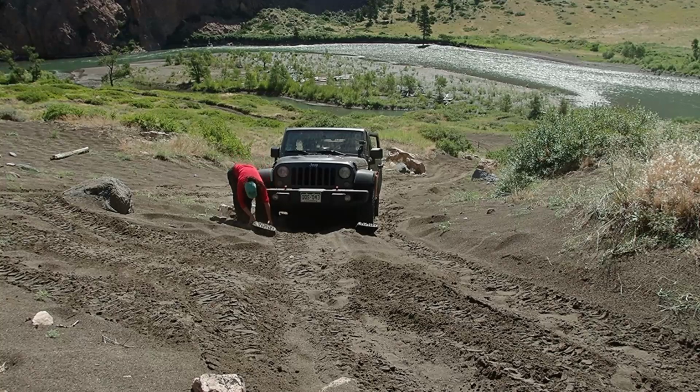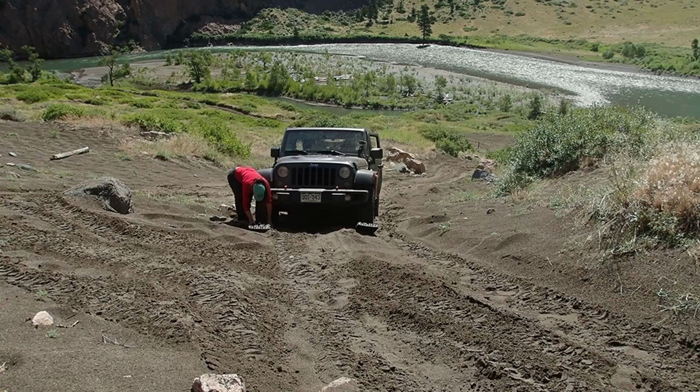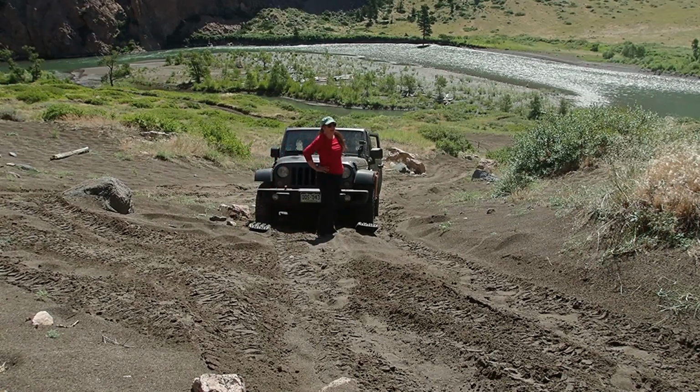I am wishing that I had brought my waffle boards, because I think they would have helped a great deal. Probably would have been a better traction aid than these, and I would have had one for each tire, and that could have saved a bit of time, but I didn't think I was going to be encountering any real deep sand this trip. Lesson learned, take the waffle boards. But the X-Bulls, I can't complain. They've gotten me up this kind of crazy sandy hill, so there you go.